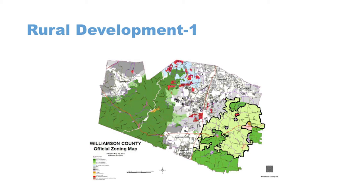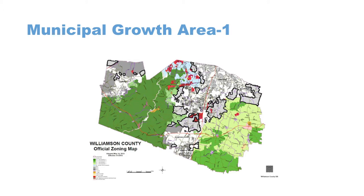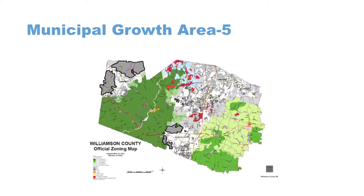Then on the eastern side, the light green represents the Rural Development 1 zoning district, a one unit per acre zoning district. Dark green is a 1 to 5 acre zoning district, the Rural Development 5 district. And then those urban growth boundaries that I mentioned before, those are zoned by the county. We've got a couple of different zoning designations in there. Some areas are MGA 1, which is a one unit per acre zoning district. And then there are some areas in the urban growth boundaries that are currently zoned one unit per 5 acres.